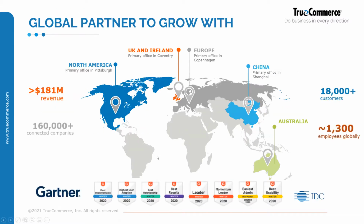Focusing here on TrueCommerce at a quick glance, as you may already be aware, some of you may not, not only has our product offerings grown over the last 7 to 10 years, so has our organization. This is through a combination of organic growth as well as a couple of acquisitions over the past 7 years. Although we're headquartered here in Pittsburgh, Pennsylvania, we have 16 offices around the globe, from UK to Ireland to China and Australia. So should your company look to expand into international trade, we also have you covered.